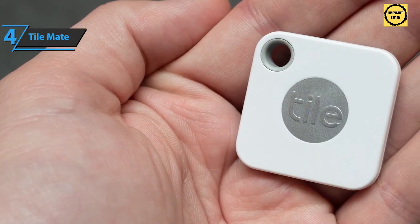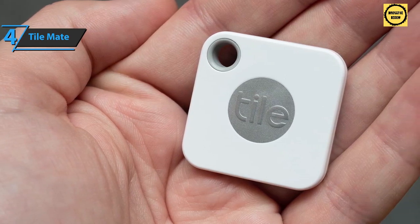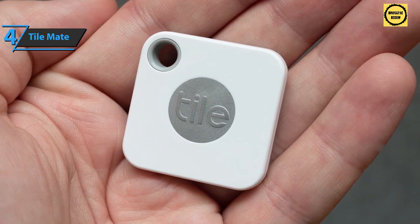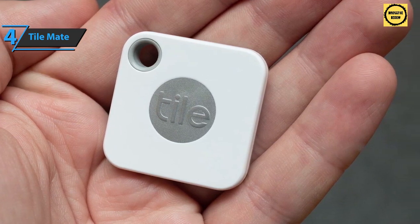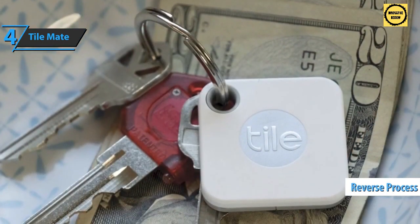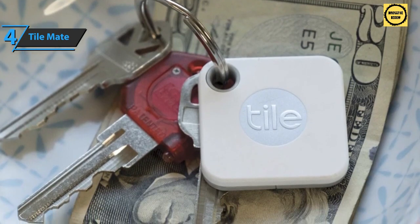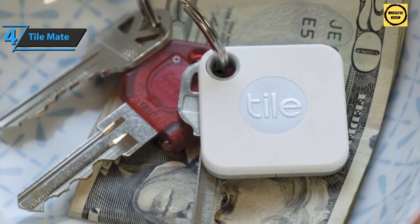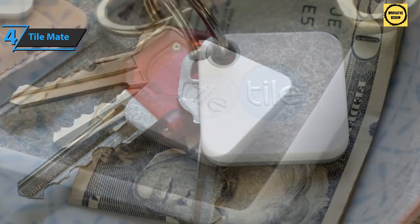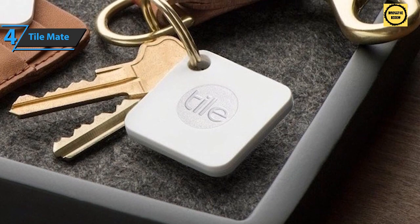When this is done, you can perform a test operation by pressing the Find button on the mobile phone and listening to how the melody signal is emitted on the board. There is another extremely useful option, and that is the reverse process, allowing you to locate your mobile phone. All Mate accessories work with a button cell, identical to the one found in many watches. These batteries have a very long lifespan, although this isn't a problem given that the price of these batteries is very low. TileMate is perfect for carrying a keychain, and even for carrying in a backpack.